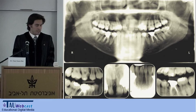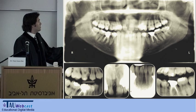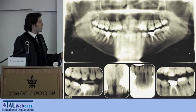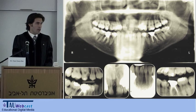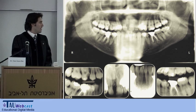What about the x-rays? Again, we see the missing tooth here, periapical pathology, root canal treatment. One very important piece of information that we get from here is the presence of the third molars. As you know, not all patients have third molars, and you will understand why it's so important in this patient to have the third molars in the upper and in the lower jaw.